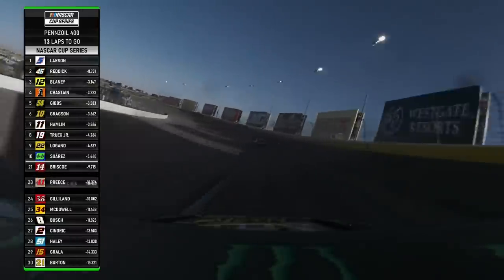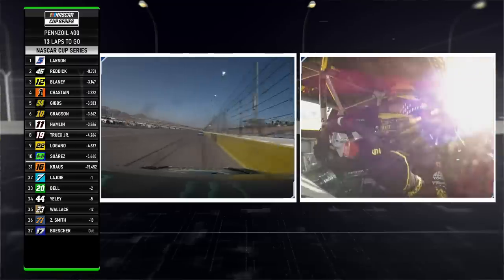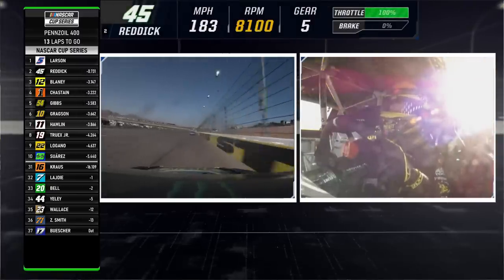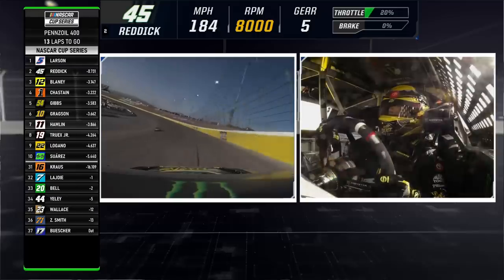How about Tyler Reddick? He's moving around, trying to figure this thing out. Is he going to run him down? He is closing the gap, folks. It was a 10th faster that last lap. See if he makes this outside line work. He rim rode out down here in 3 and 4 last time. There it is.